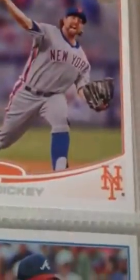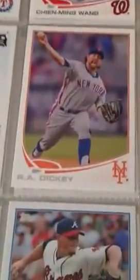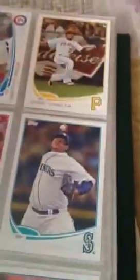But now we see R.A. Dickey and the Mets. Now, this was released July 25th. He was signed on the Blue Jays before that. And we also see, let's see if it's here. Okay, you have a Youkilis on the White Sox.